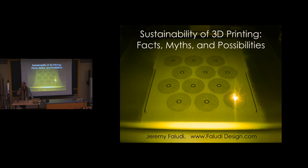Totally, yeah. To what degree is there any relation between the total cost per part and the environmental impact? Almost none.